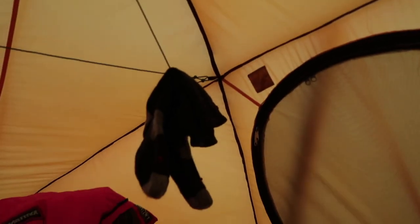That's what it looks like inside the tent. Just drying some socks. Got my sleeping bag. Got my nice down booties on. About to brush my teeth.